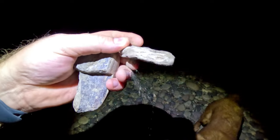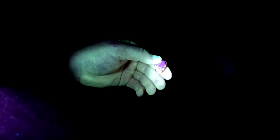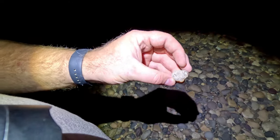This doesn't really look like much. Not sure what it is, but we'll keep this agatized wood. See that green piece right there, glowing? That would be an agate. Pretty sure that's an agate. Yeah, sure enough. Get some agate in it. Man, that stuck out like crazy. I know they all don't, but some of them do.